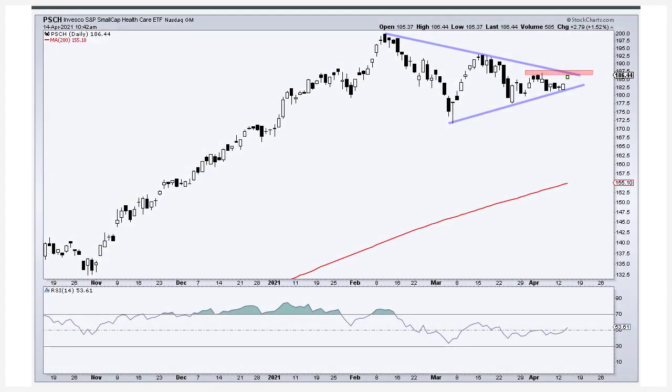So here is the small cap healthcare ETF, and there are nine small cap sector ETFs, and they're from Invesco. They tie to the S&P Small Cap 600. We don't have ETFs or indexes for the Russell 2000 sectors, but you can see here that this is going to capture what's going on with small cap healthcare.